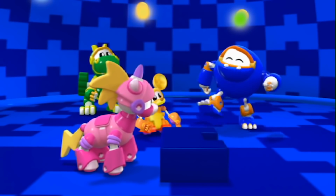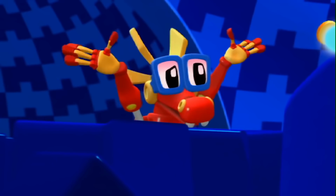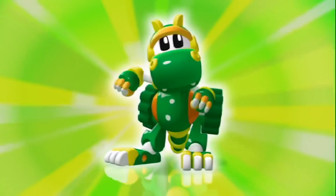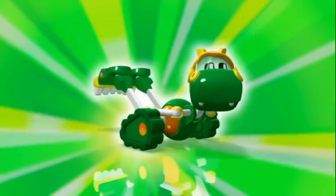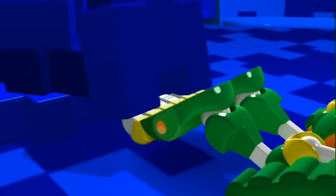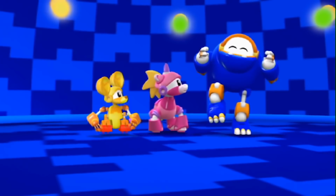To move them either. Let me try. Even the mighty Sasquatch is not strong enough. It's impossible. Nothing's impossible for Animal Mechanicals. Rex! Mechana strong! I love watching Rex move heavy stuff.